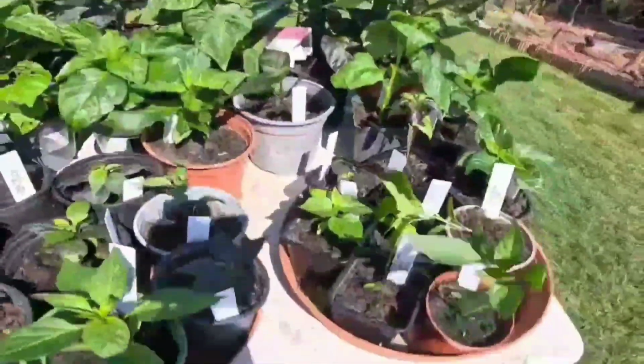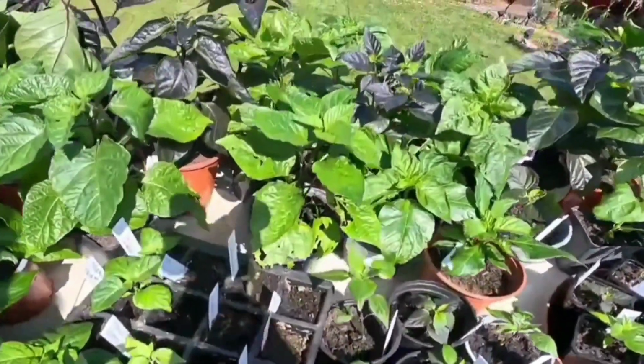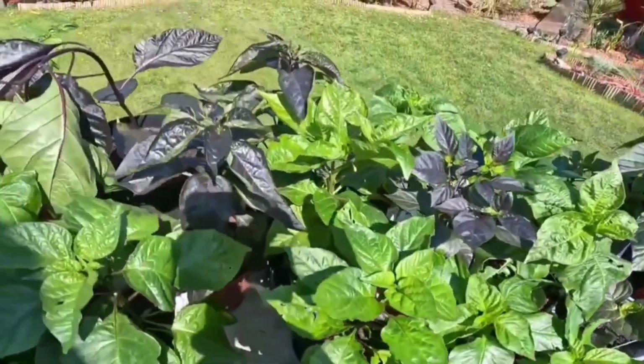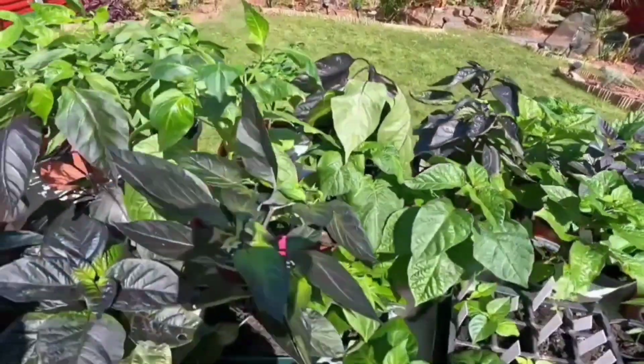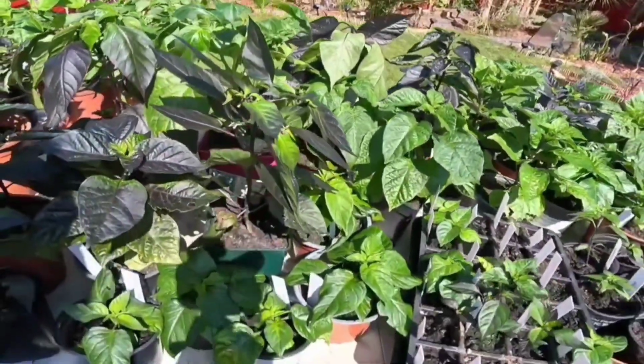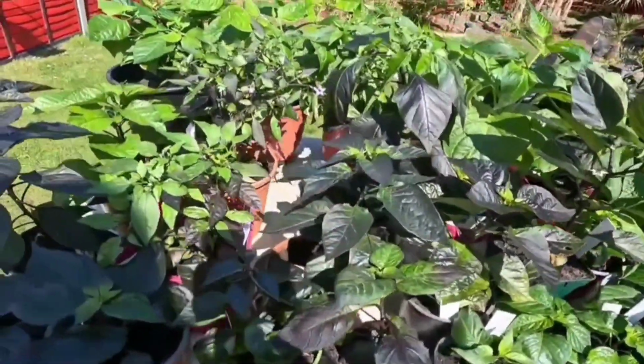Chilli plants grow at different rates. However, on the whole, I find that I'm repotting my chilli plants about once every 2 weeks until they reach their final pot size, which would be a 10-litre pot. If you're repotting outside, then just make sure that your chillies are out of the full sun, as this will help to reduce transplant shock.